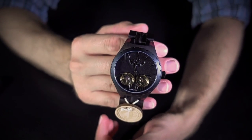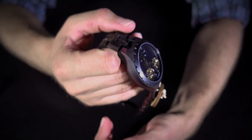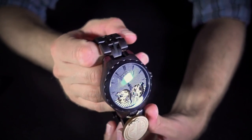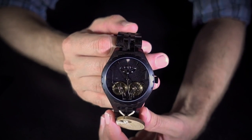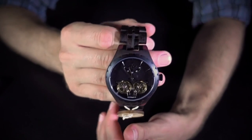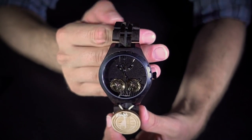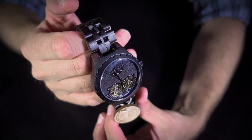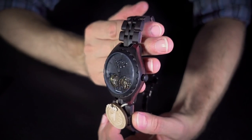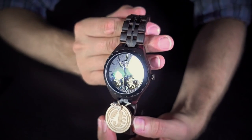Ebony is actually pretty hard to work with tools because it's so hard. It requires special cutting tools that don't wear down so much. Typical cutting tools will get dulled very quickly. And, fun fact, the sawdust from ebony is both highly flammable and toxic. It's very, very fine, and it can linger in the air for days after the wood has been cut, and you don't want to inhale that. So working with ebony is pretty tricky, evidently. I'm no woodworker, but this is what I've read.